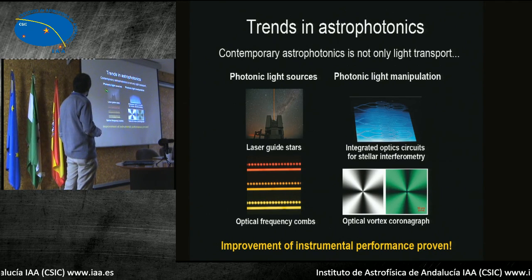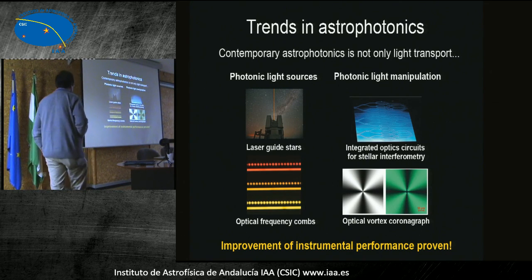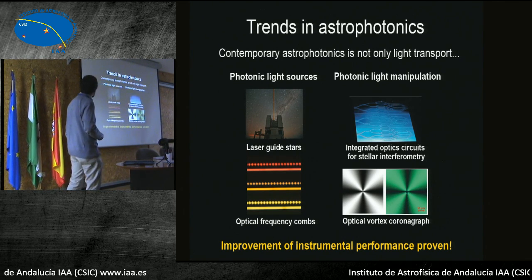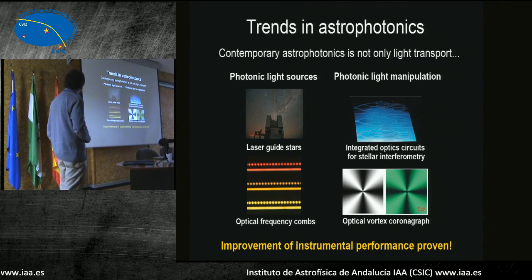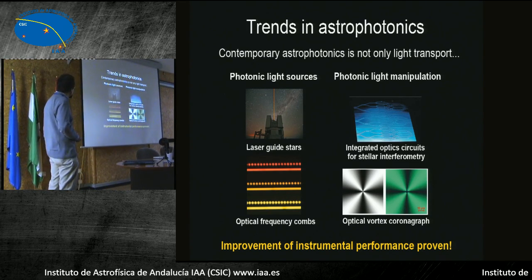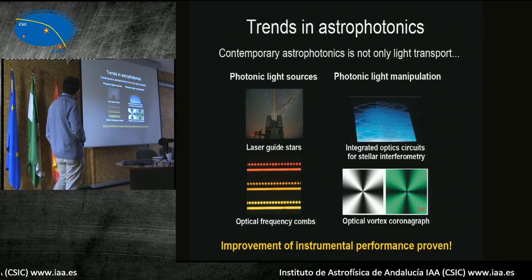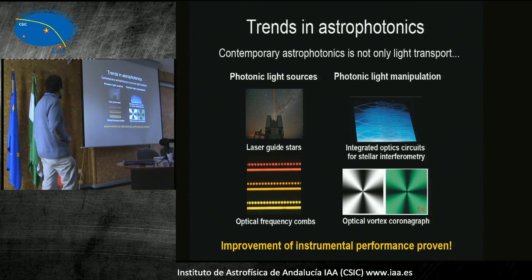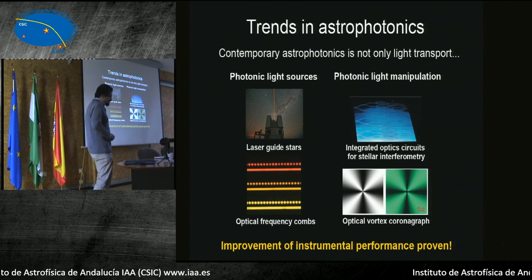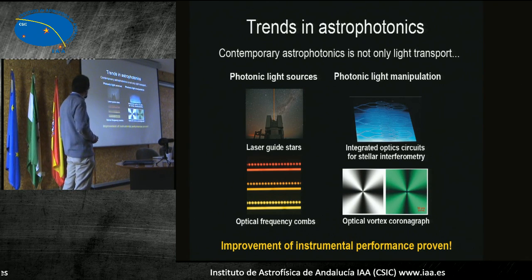From one side we have photonic light sources, and we all know what the potential advantage of laser guide stars could be, and the impact on science of that. So sodium lasers that can excite sodium resonances high in the atmosphere were delivered only very recently. All this topic about the optical frequency comb and its application for calibrating high resolution and low resolution spectrographs is still under development and has reached, of course, some breakthroughs, like allowing calibration up to the few centimeters per second level of high resolution, high-end spectrographs.